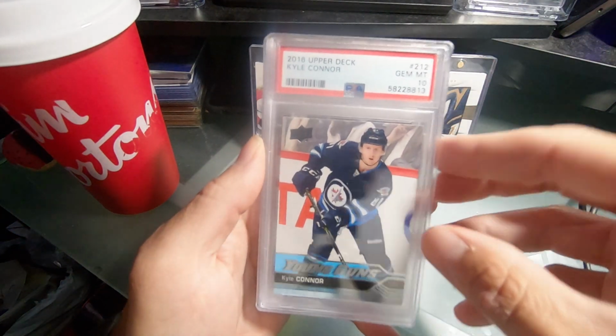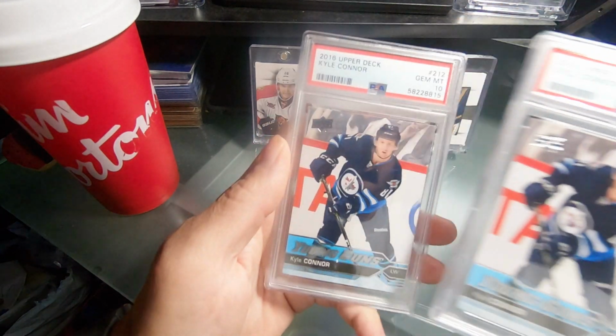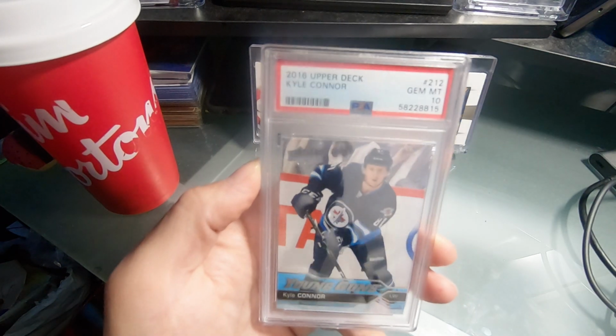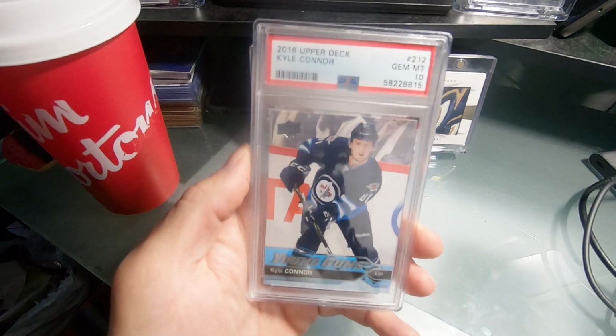Got another PSA 10, and the last one, a PSA 10 as well. That wasn't the last one. I thought that was the last one. So I went 6 for 8 PSA 10s for him, which makes a lot of sense to me.